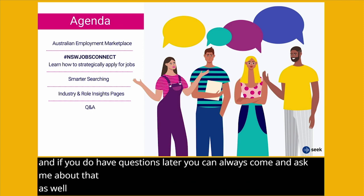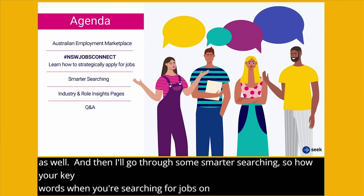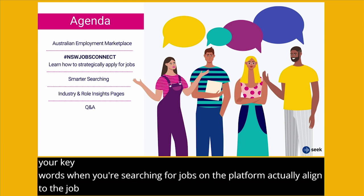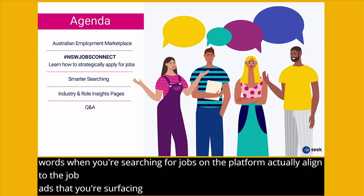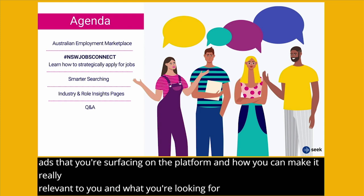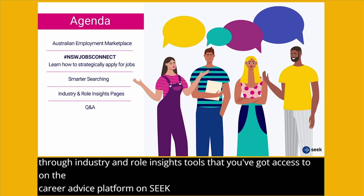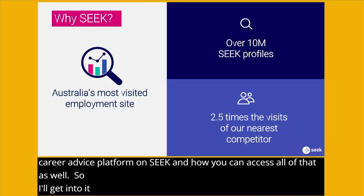And then I'll go through some smarter searching, so how your keywords when you're searching for jobs on the platform actually align to the job ads that you're surfacing on the platform, and how you can make it really relevant to you and what you're looking for out in market. We'll also go through industry and role insights tools that you've got access to on the career advice platform on Seek, and how you can access all of that as well. So I'll get into it now and give you a bit of an overview of the market.